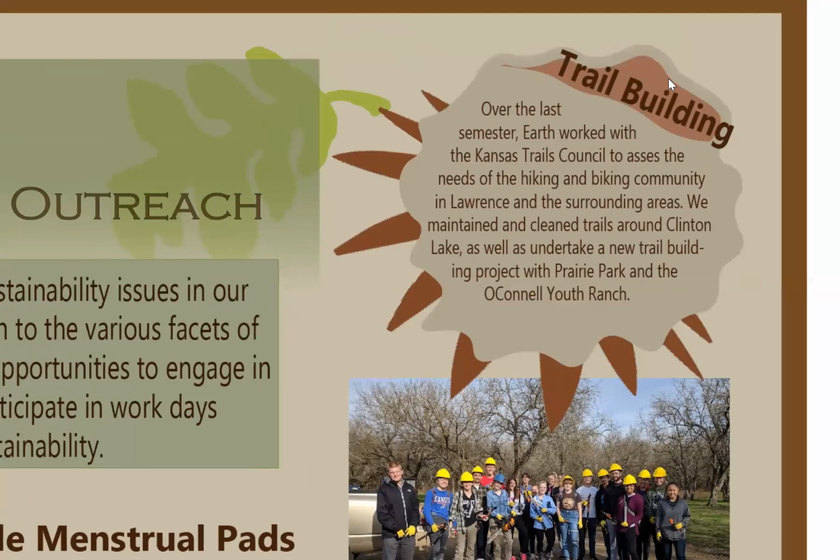Trail building. Over the last few semesters, EARTH has worked with the Kansas Trails Council to assess the needs of hiking and biking communities in Lawrence and surrounding areas. We've maintained and cleared trails around Clinton Lake and undertaken a new trail building project at the Prairie Park, which allows elementary school students to have nature lessons outside, and the Youth O'Connell Ranch, which is a foster care facility.